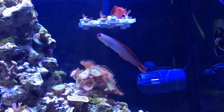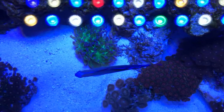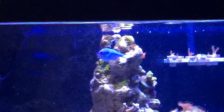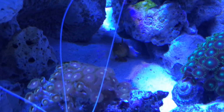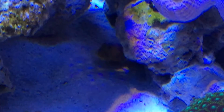My purple firefish here pretty much hangs out on the right side of the tank, and he's usually out and about. Over the last 2 weeks, my green chromis here became very aggressive towards my other one, and unfortunately he did kill him. The yellow watchman goby and pistol shrimp have made a little burrow over here on the right side of the tank, and they pretty much hang out here all day.